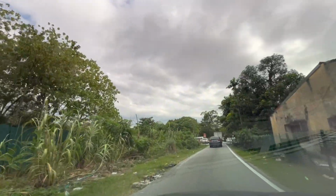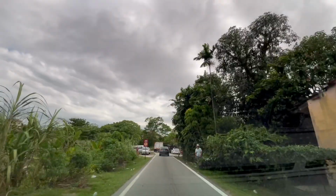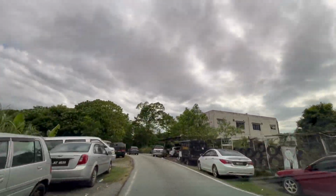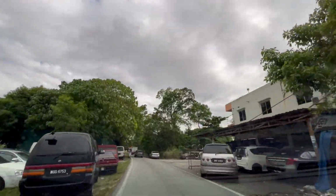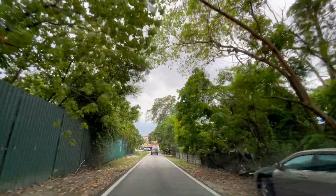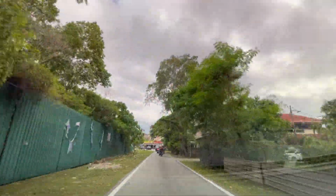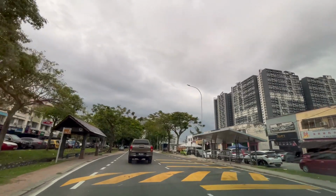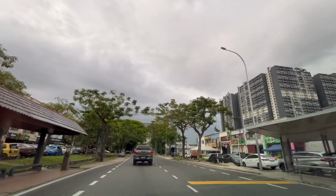But later we'll do a drone shot just to double confirm if this is the only way to get into this place. Because we came from our previous site that was actually at USJ 1. So yeah, let's see where we are at. But this is a very kampong area lah. So we are here at Seri Topaz.